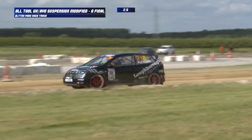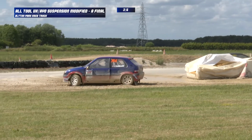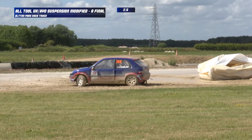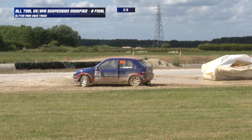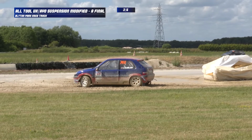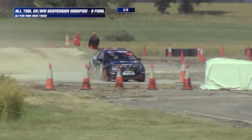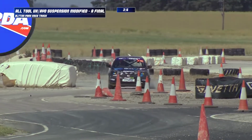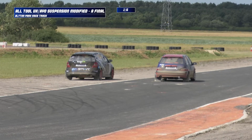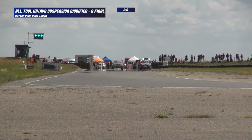Next up is the All-Tool UK and Avio Suspension Modified category. Their final was red flagged after Alan Laidler, who was running second in his Citroen Saxo, came to a halt at the hairpin while chasing Alex Fletcher for the lead in his Honda Civic on lap 3. Fletcher thinking he would have a solo run to the flag as a result of that, but the race was stopped and Laidler, given the benefit of the doubt, was allowed to restart because he's the only 2 cars here in the Avio Suspension and All-Tool UK modified class today.